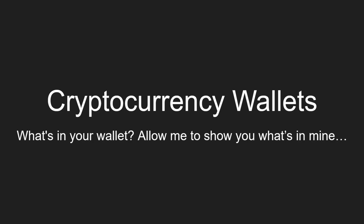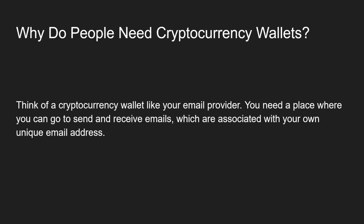Now, why do people need cryptocurrency wallets? Well, firstly, you need a spot to hold all your cryptocurrencies. A secure safe where you can put all your cryptocurrencies in there and forget about it. Think of a cryptocurrency wallet like your email provider. You need a place where you can go to send and receive emails which are associated with your own unique email address. This is a very similar thing with cryptocurrency wallets, where you go to a place where you can send and receive and it's unique completely to you.